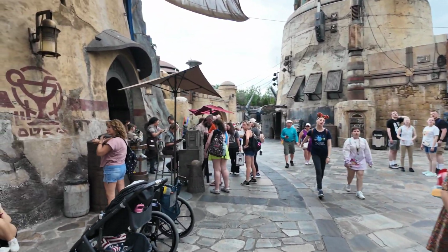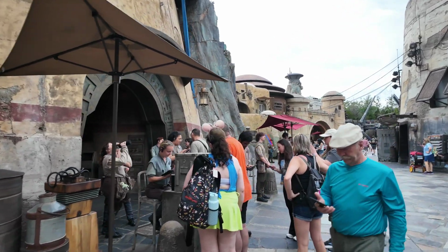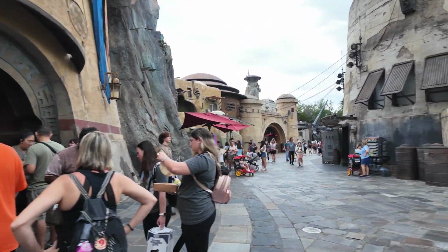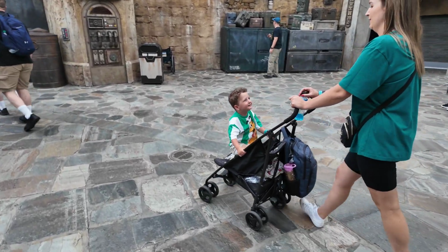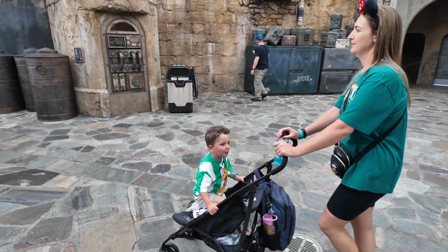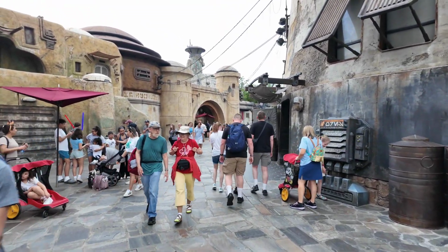And opposite that, you've got the Cantina bar as well, which is quite a hot reservation to get. It's not something me and Katie have done before, because we've always been with Oliver since Galaxy's Edge opened. So I guess you can go with kids, but it'd be nice to have the full drinking experience in there.